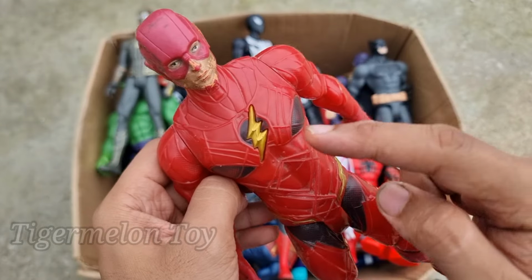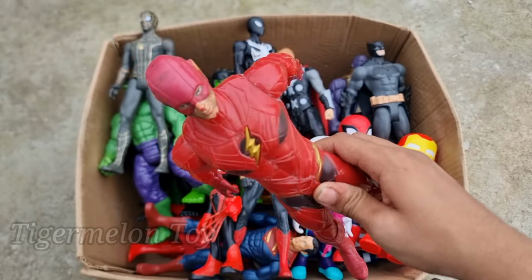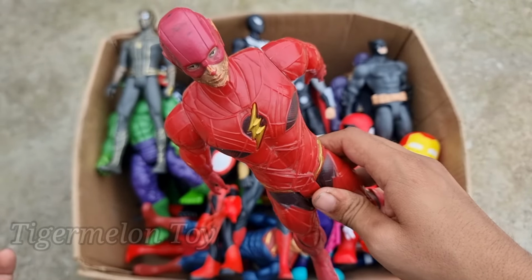Wow, guys, look at this very cool thunder on his chest, guys. Full of red suit. Yes, look at the speed, guys. He's the fastest superhero, guys. This is Flash.